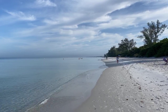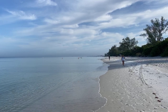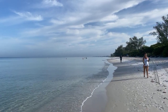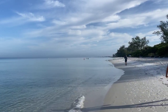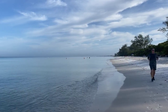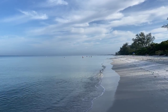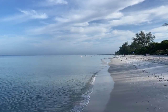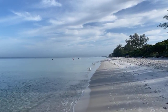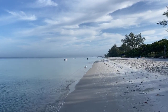Let's go check on that new nest. It's not real high up on the beach, unfortunately. Could have been a little higher. Good morning. It would have been nice if it was higher up, but it's a new nest nonetheless. I believe this is going to be nest number 30, and it's up at the north end of Area 1.